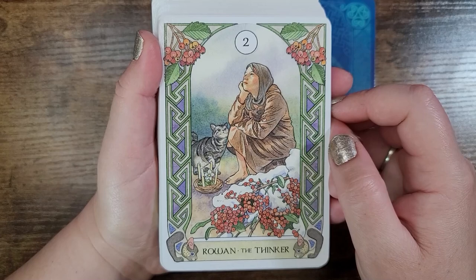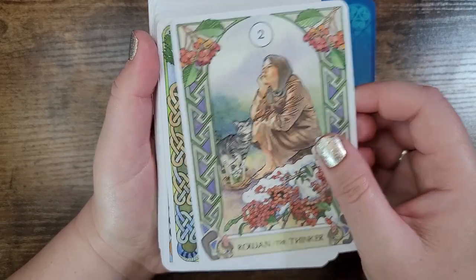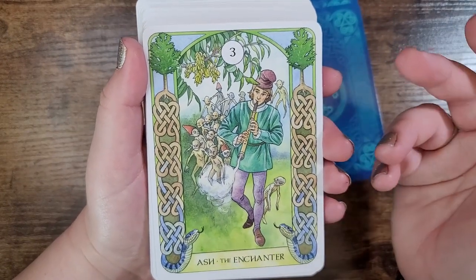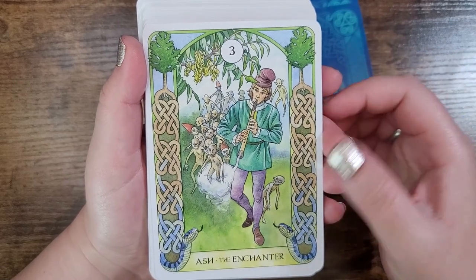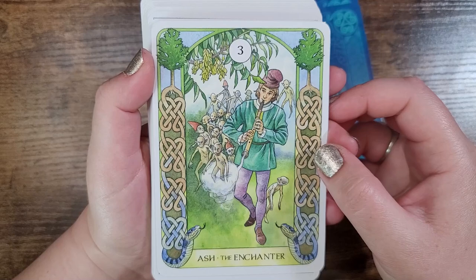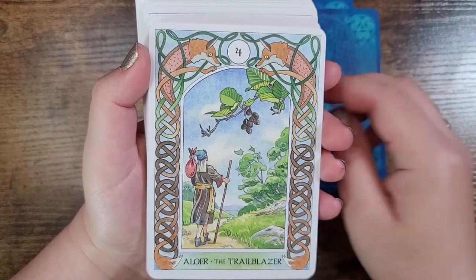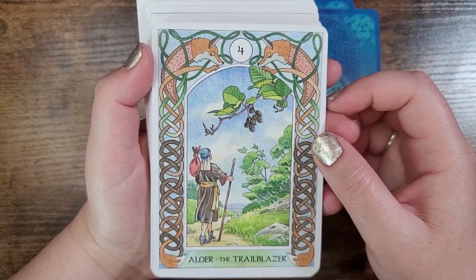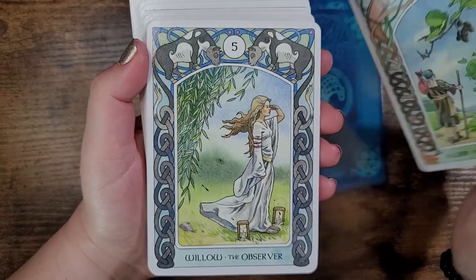So cute. I love that it's not just a picture of the said tree, that there's actually a scene going on as well. This is beautifully done.